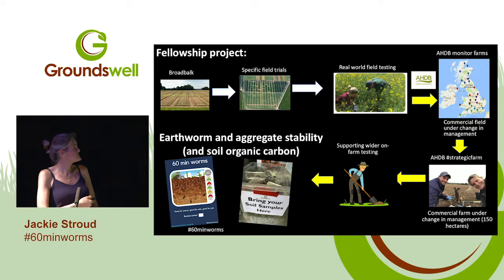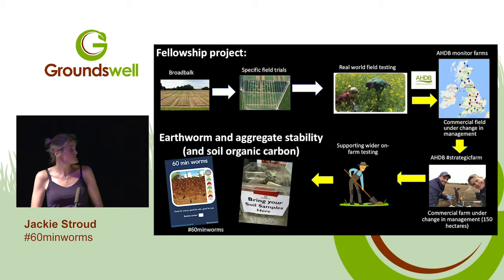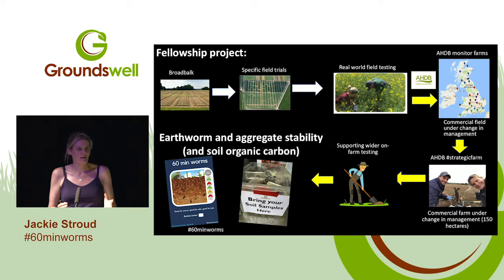Then from feedback and outcomes from that, you can then look at specific field trials. So then I went around to different field trials, again really well-characterised, to look at the differences in soil health on those. But field trials are quite small plots. When I stand there in my field experiment and I have a 9-metre by 4-metre plot, it's quite easy to come up with methods to measure that.